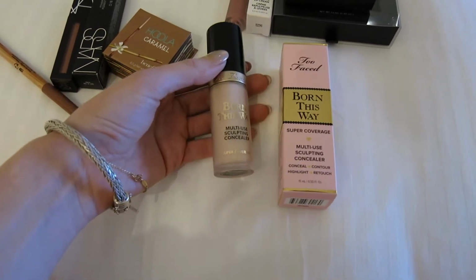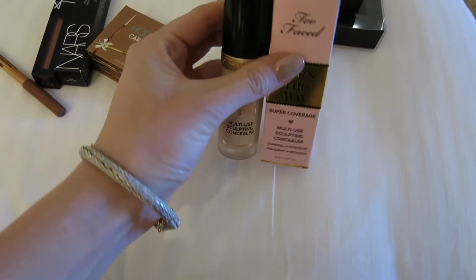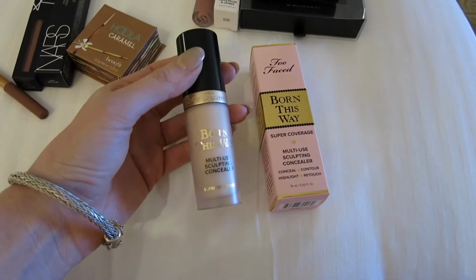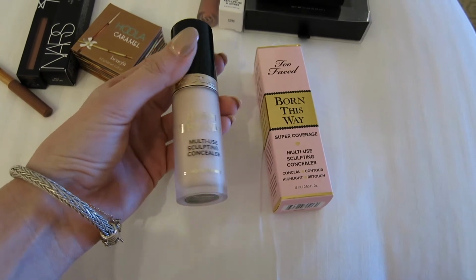But then I went in Sephora here, and there was this new shade that was in between the lightest two, and this is called Marshmallow. So I picked up Marshmallow, and this shade's actually perfect. I've been wearing it the last 2 days. I really like it so far. It's not creasing, and it seems to give a full coverage.